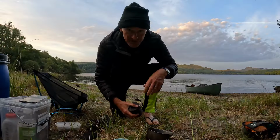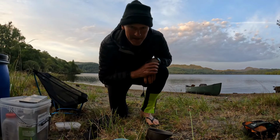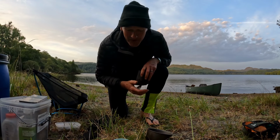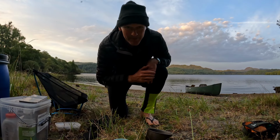We pressed on. This was going to be the campsite that I'd chosen for the last night. As it happens, we've got here one day early. So we're packing up now and we'll be setting off for Torren Bay and we'll be heading home. The end of an epic adventure.